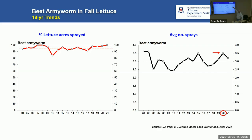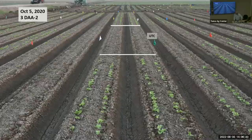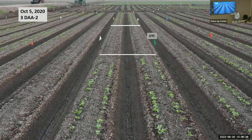Why do I point this out? The fall of 2020, I took a major hit from beet armyworm. Those traps were going crazy, and this was in October, planted September 5th, so about 30 days after planting. You can see my guard rows are gone, my untreated check's gone. The only thing that's remaining is anything I sprayed with various treatments in this trial. That's how heavy that pressure was in 2020 relative to some of the previous years.